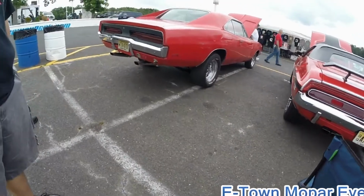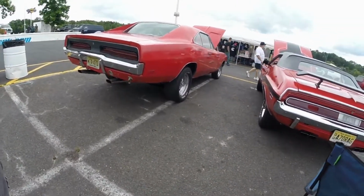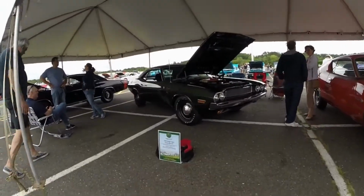I would even take this. I like this style, though. This one's 36,000. Is it 36? 36. It's a project car, it runs fine. Get it, get it.